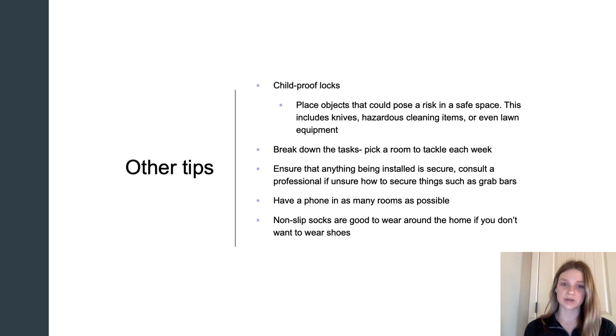Ensure that anything being installed is secure. You might need to consult a professional if you're unsure how to secure things such as grab bars in the shower. This could also go for railings as well. Keep a phone in as many rooms as possible. This could be the bedroom, the bathroom, kitchen, living room, anywhere that your loved one might go.